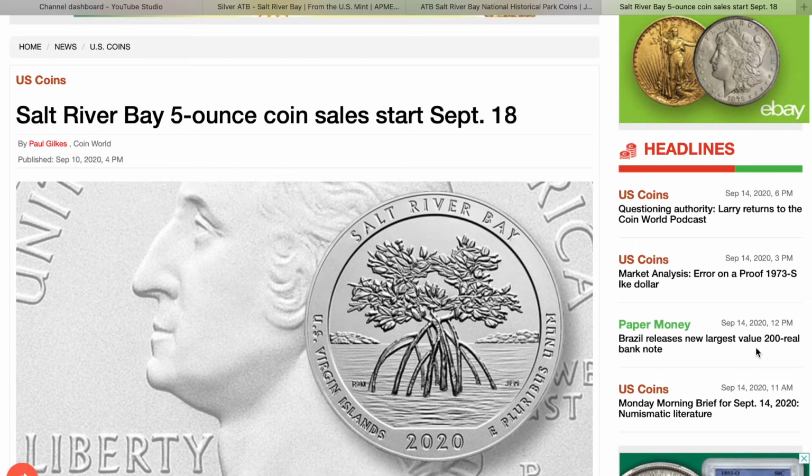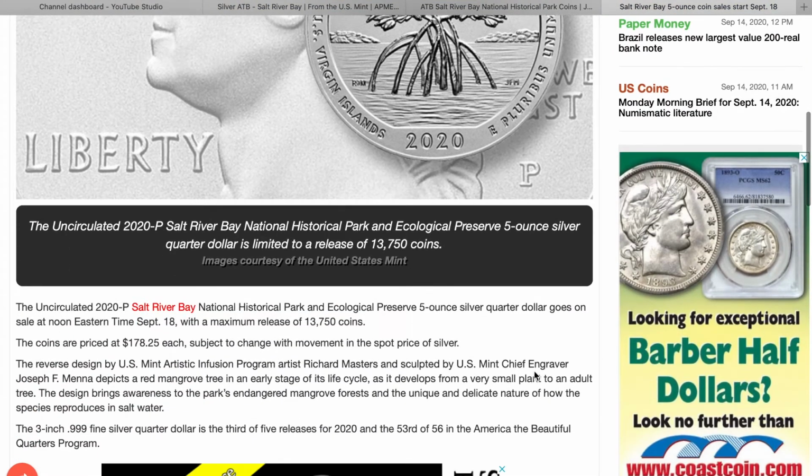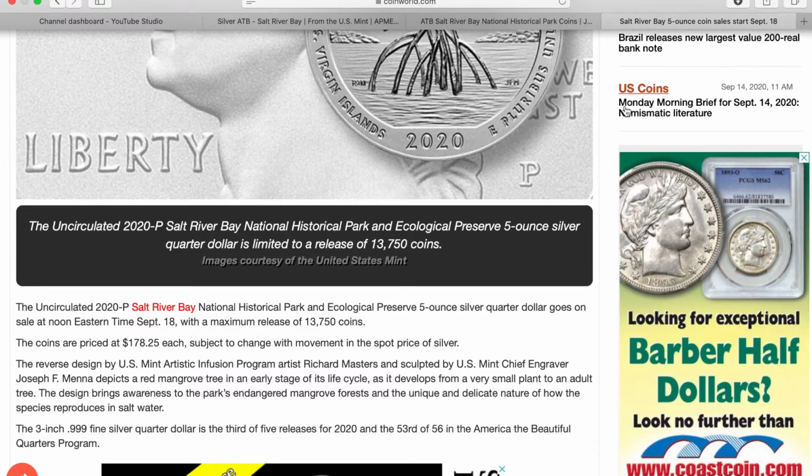But yeah, so this one is being released today, September 18th. I'm just going to go down and read a little bit of it here. It says the uncirculated 2020-P Salt River Bay National Historical Park and Ecological Reserve 5-ounce silver quarter dollar goes on sale at noon Eastern time, September 18th, with a maximum release of 13,750 coins. So it went up 53 minutes ago. That's good.